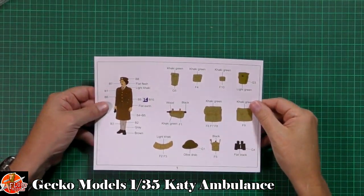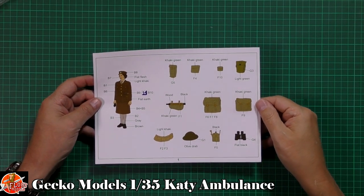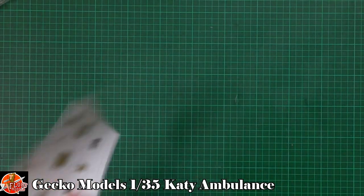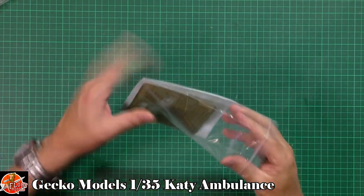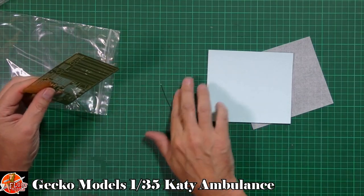Okay, so what we've got is a sheet down in here showing the lady with the driver, with all the equipment that is available, a big bag of that as we saw. That's very nice as well. And we've got down in here the bag with the decals. That's very thin. Oh, and we've got a wire.